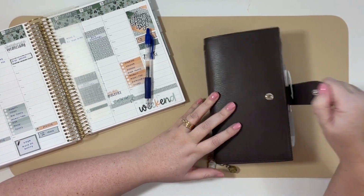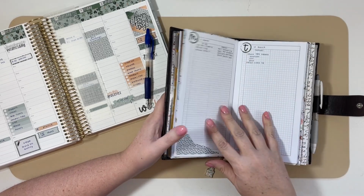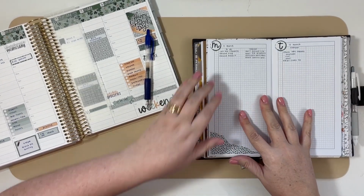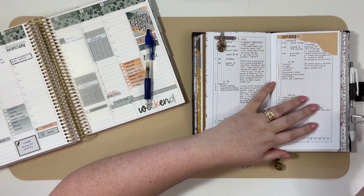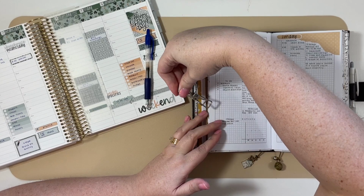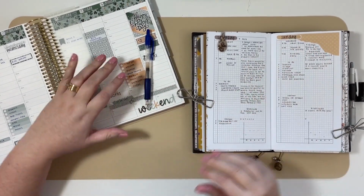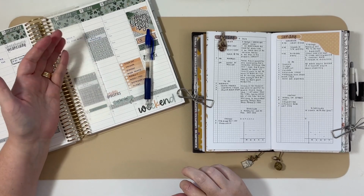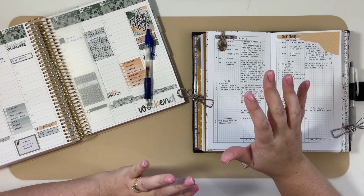I was just sitting down to do my daily planning, and I got this harebrained idea or thought in my mind, and I started wondering if I could put everything that is in this notebook into my Erin Condren as far as the week view goes. So bear with me for a second.